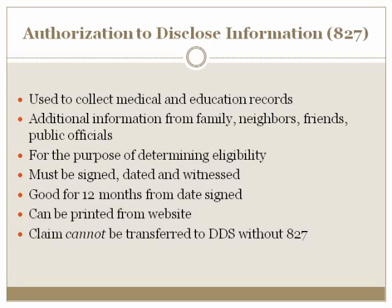Whether you sign your name or an X, a witness is required. It's just if you sign with an X, we need 2 witnesses. The 827 is good for 12 months from the date signed, so it should last through the disability process.